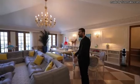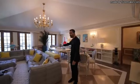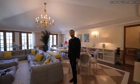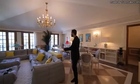Although everything looks kind of timeless, keep in mind, again, this house was completed only a few years ago. Everything is brand new. No one has ever lived in this house. Yeah, it's pretty incredible. Pretty incredible, right? I can't imagine being able to live here. This is phenomenal. We have the seating section here.